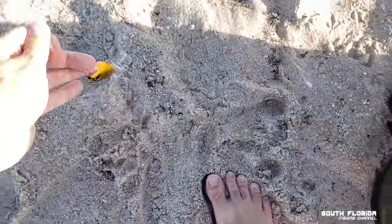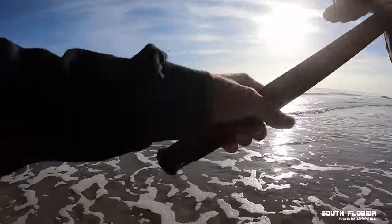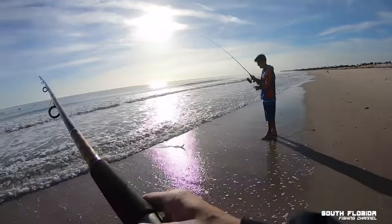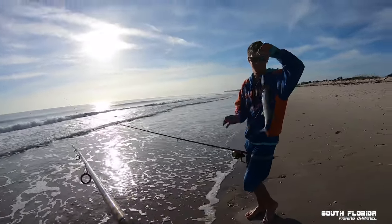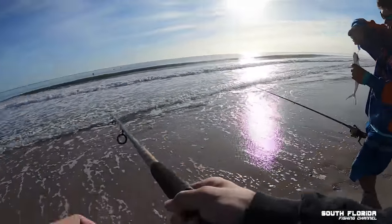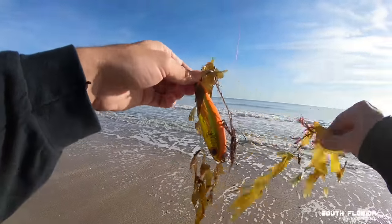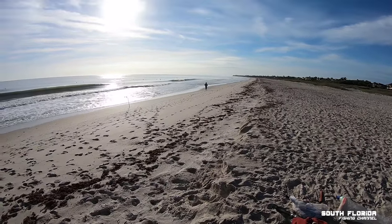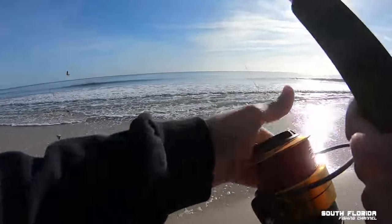Well, see what this guy does. Oh, you're on already? Hey-o. Oh man, I think they're probably all gonna be pretty little. Looks like another baby mackerel. All right. Back at the pompano rig.